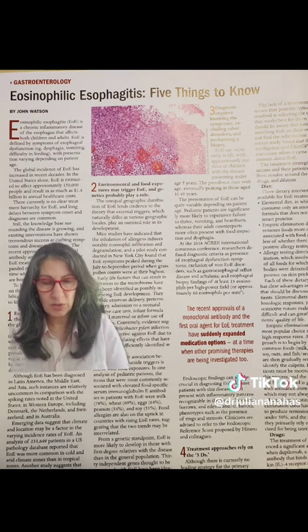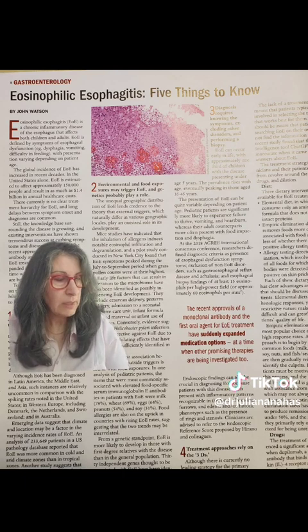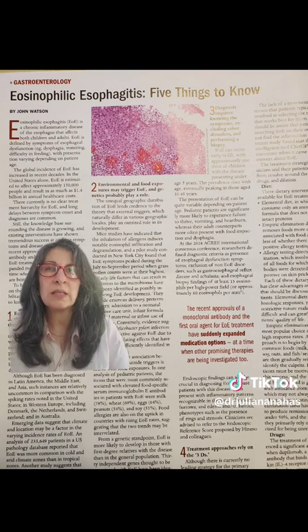We can give medication now. Since 2022, there's been a new set of medications that are monoclonal antibody based, and they seem to be showing promising results. And finally, dilatation, which is a surgical procedure that needs to dilate the esophagus and stretch the scars.